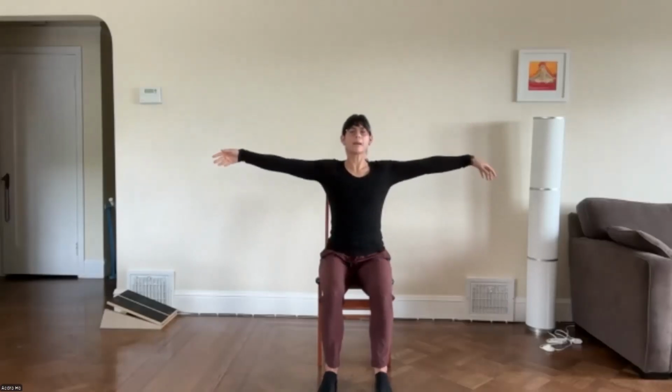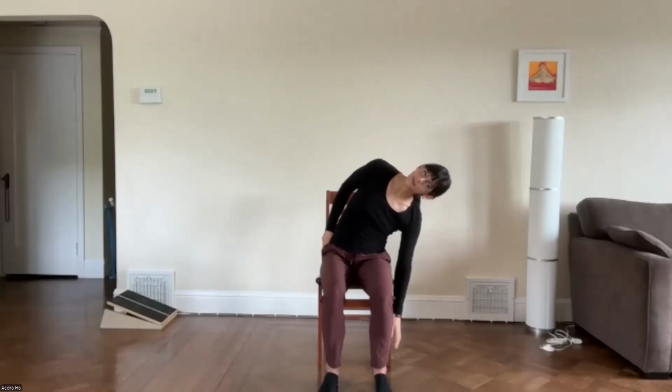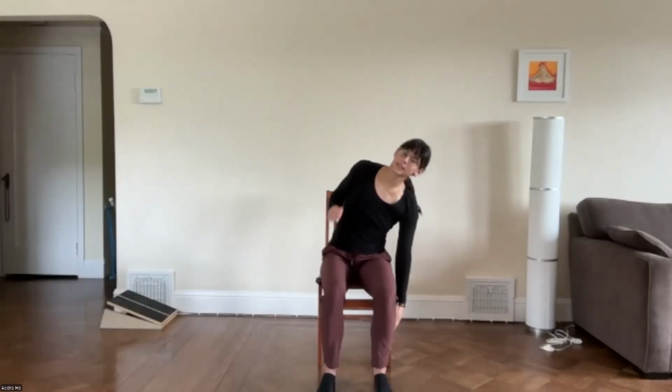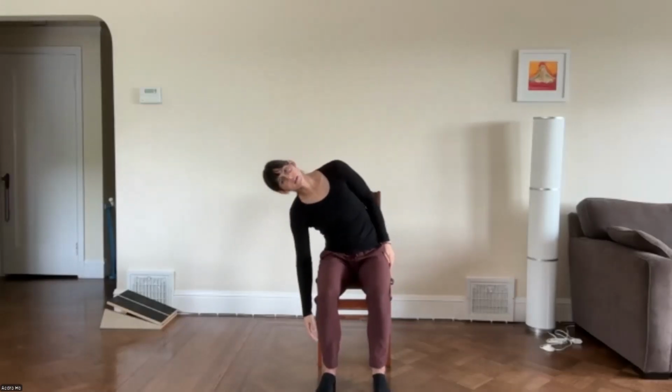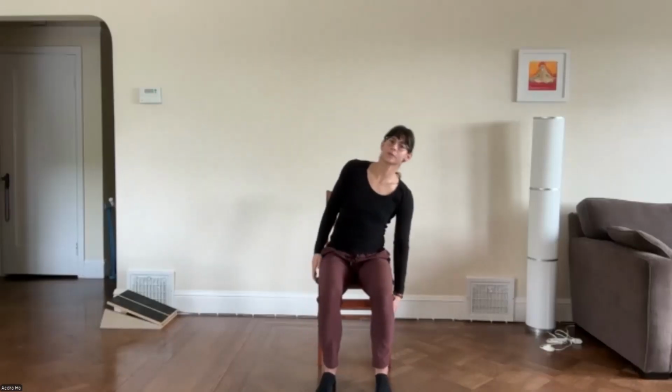All right, make your way back to center, releasing those arms. And we'll do some bending side to side. So side bend to one side, reaching the fingertips towards the earth. And then lift yourself back up. And then side bend to the other side, and up. So keep going here at your own pace.